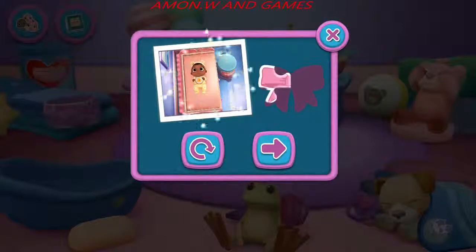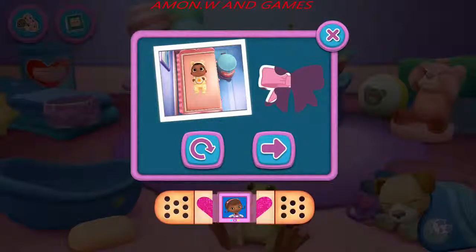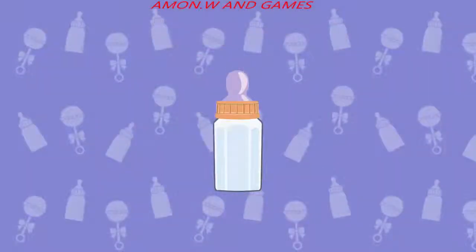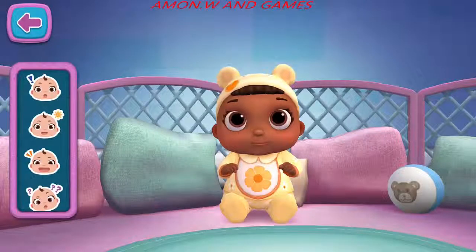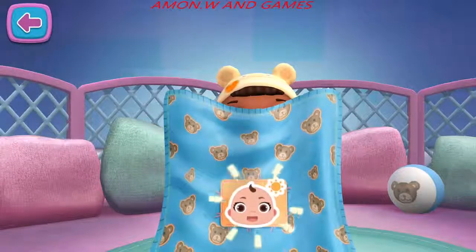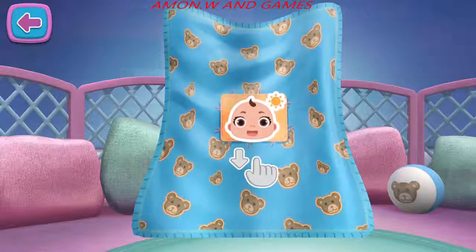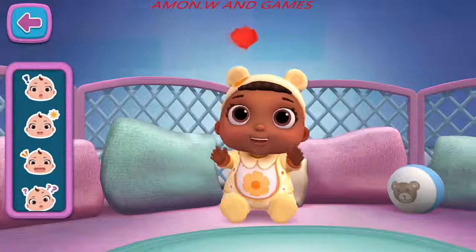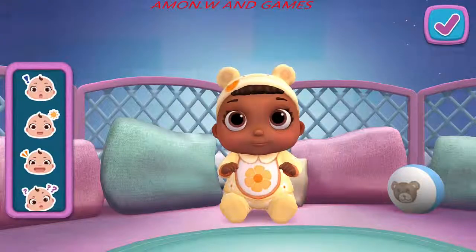That new sticker is almost yours. You are amazing! Peekaboo! Time for peekaboo! Choose a face from the tray and drag it onto the blanket. Tap here if you'd like to move on, or keep playing for more peekaboo.